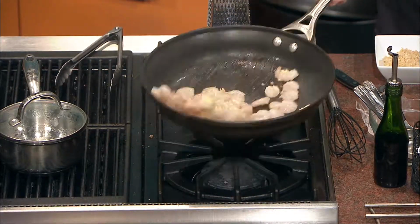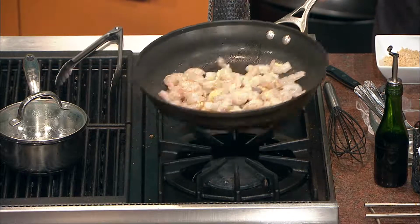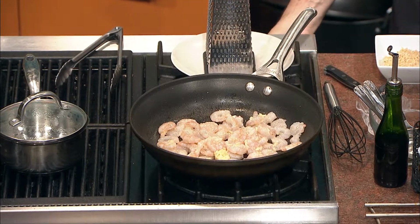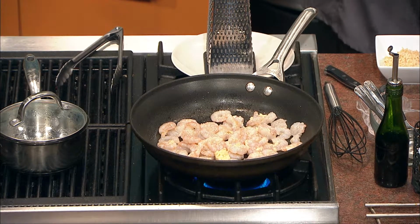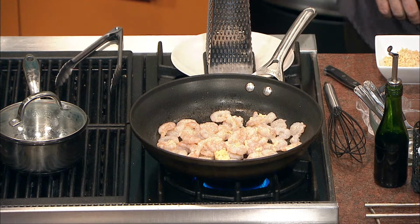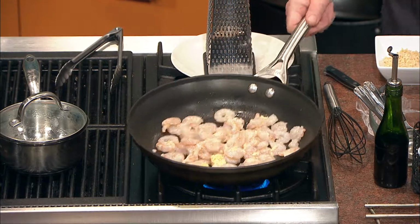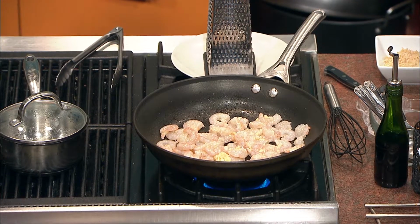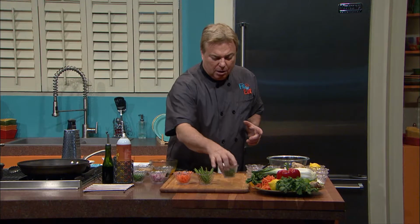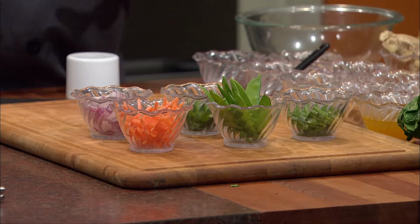I've let the heat drop down a little bit because we're going to talk about all the ingredients, because there are a lot of ingredients in this dish. This is probably one of the more, I would have to say, not complicated, but more preparation ahead of time dishes that we've ever done. Let's come back to this board now, and I'm going to start laying some of these out. Snow peas, green onion, carrots, red onion, cilantro.